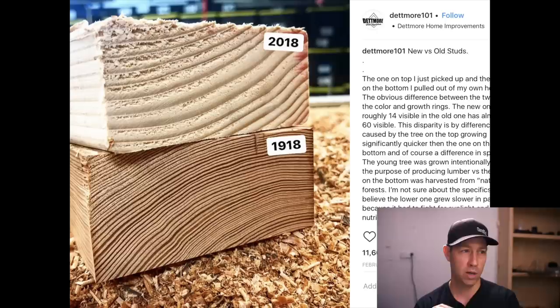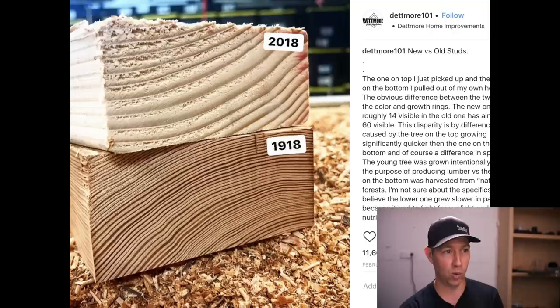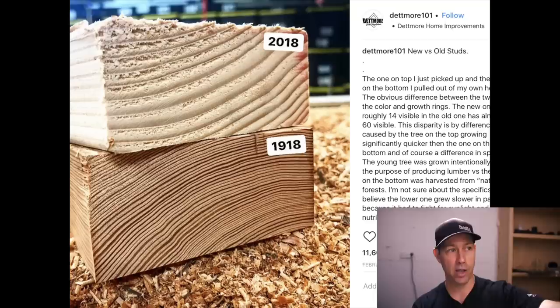I love this photo. I found this from a guy that I follow on Instagram who's a remodeler, Detmore 101. Look at this picture of old growth versus new growth lumber. So that old growth lumber, look at all the growth rings on that photo. And the new growth, very few rings.